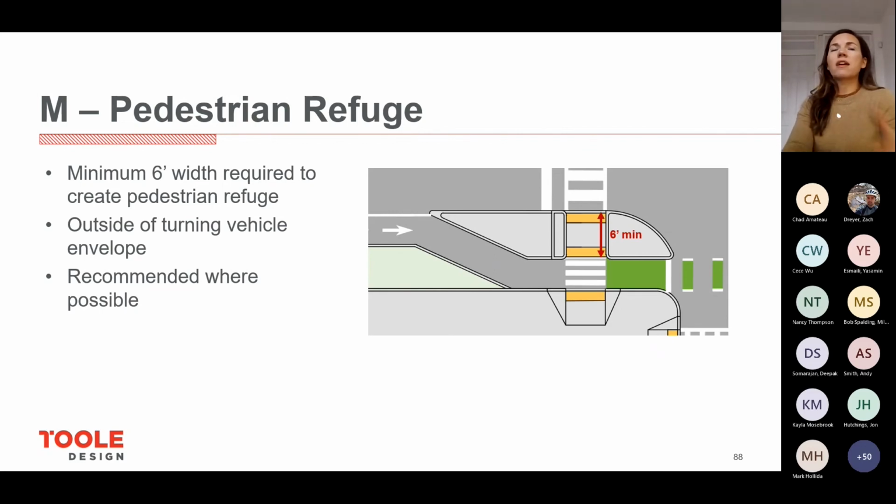And then again, this just needs to be outside of the turning vehicle envelope. And where possible, it's definitely recommended. It also very well aligns with creating that motorist yield zone. It doesn't always. There are situations, obviously, where you could have your crossing offset a bit down here, maybe like in that retrofit example from Montgomery County that I showed earlier. But where possible, this is definitely recommended.